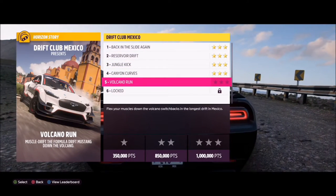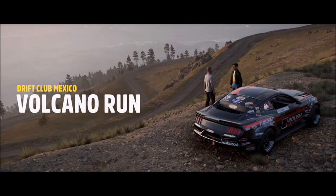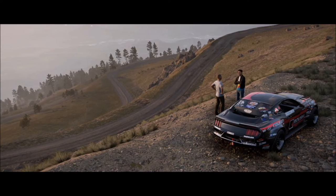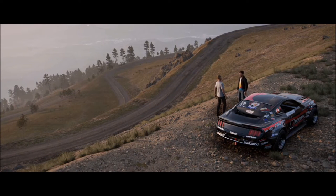A drift rigged muscle car? I'm on my way. That's the Formula Drift Mustang. Very nice. It is. I told you this was a muscle drift, and we've got 6.9 miles of the nicest drift road I think I've ever seen to try it out on. Let's get cracking.